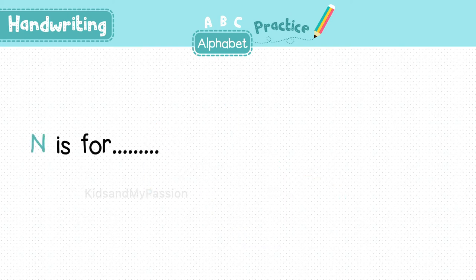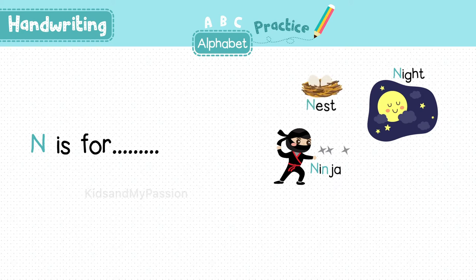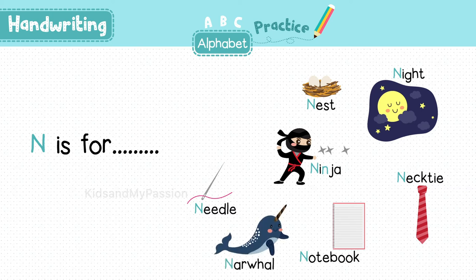N is for knife, ninja, nest, notebook, necktie, needle, narwhal, nightingale.